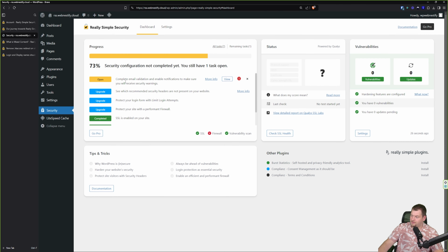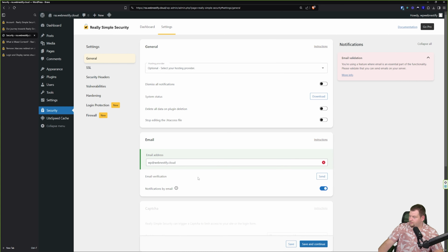So now we have some tasks to set up. We need to complete email validation to enable notifications, right? To make sure you will receive them. So we can click view, and here you can send the email verification, and then you open the link and it will be verified.